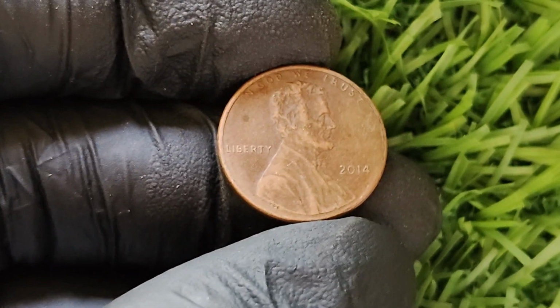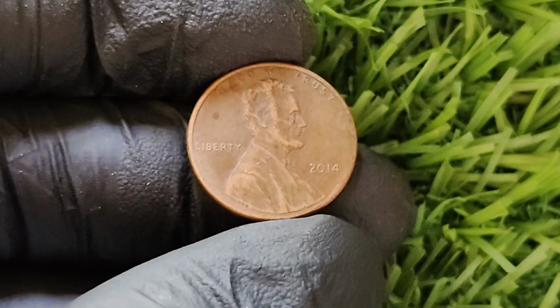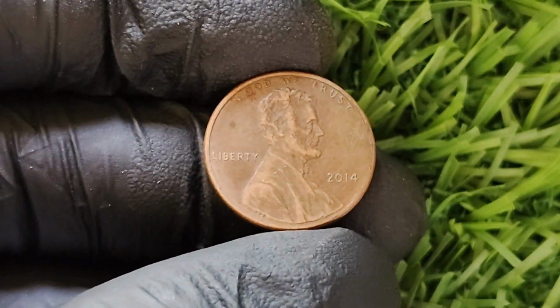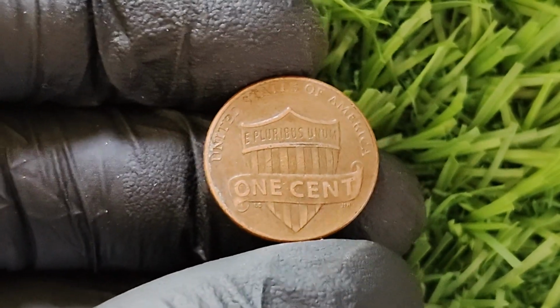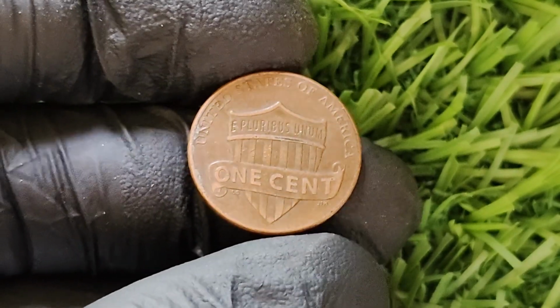cent. I glance down and something about that penny catches my eye. It looked shinier than usual, and the date was 2014. And no mint mark. My brain goes into slow motion like I'm in one of those dramatic movie scenes. I'm staring at this coin thinking, hold up. This might be the penny.